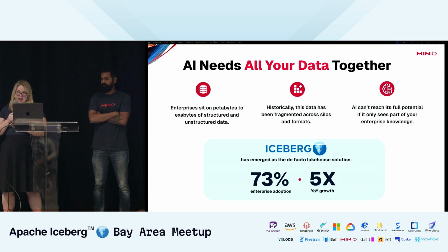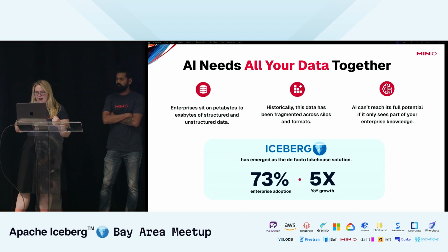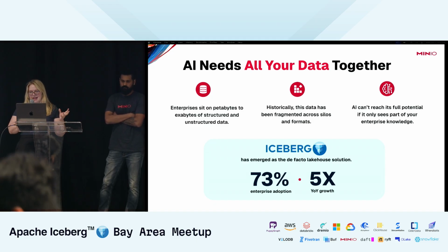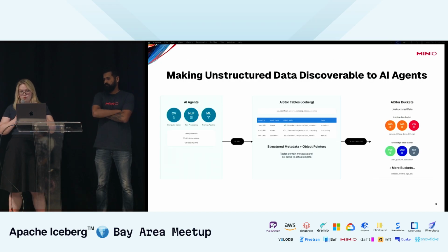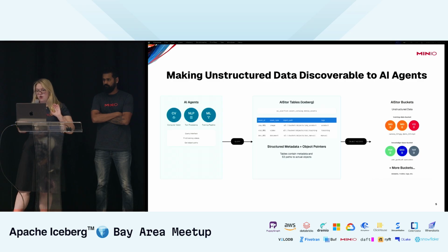So this is my love letter to Iceberg. I'm sure we can all support this one. But the open question has really remained: how do we extend that unification property to all of our data so that AI agents can reason across everything? And one of the ways that can be done is through this strategy.